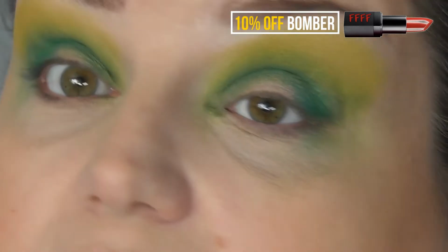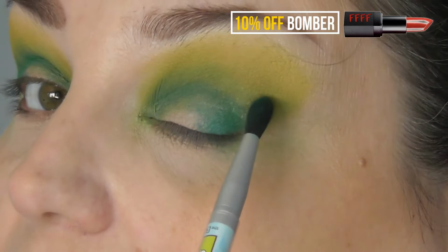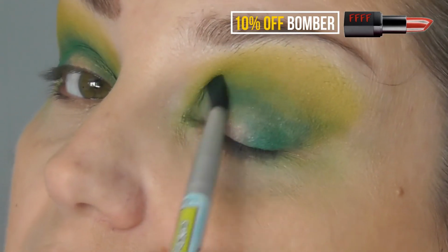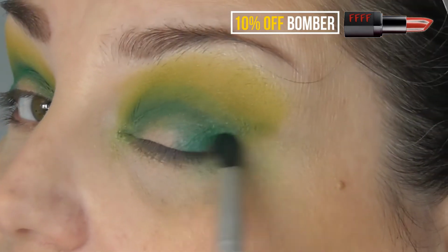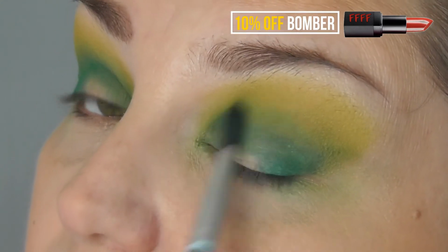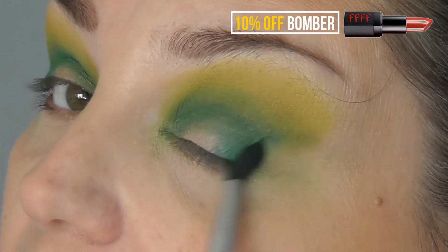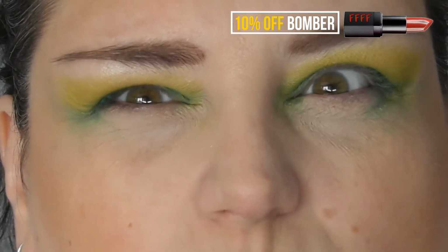So again, blending that out. I think I need to add just a wee bit more pigment this side. Just on the outer edge here. I don't think I laid as much down as I did on the other eye. The problem with high definition cameras like I've got is that it shows you things that you don't normally see with your normal eye. So it can be a little frustrating sometimes when I'm editing stuff and I look at it on the high def and I'm like, that looked blended in real life.